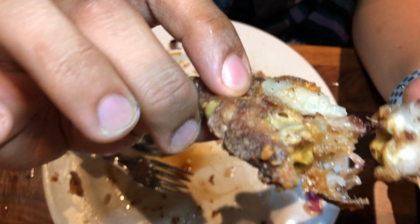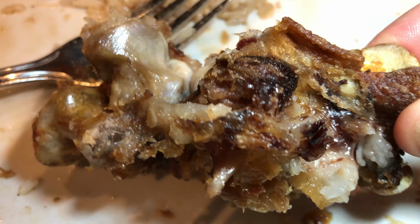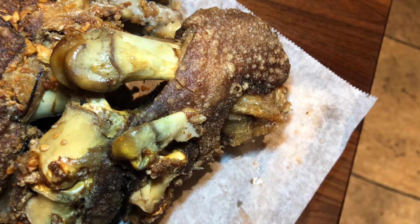Now this pork knuckle is a fatty, gelatinous, and slightly chewy part, but still delicious and full of that pork flavor. And these are the parts that you like to chew off and get from the bone. Chase it with some rice, and I'm gonna take more of that crispy pork skin.